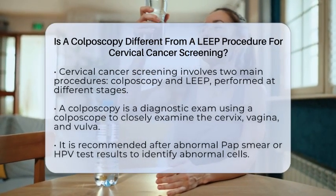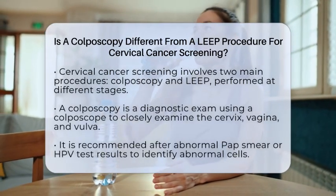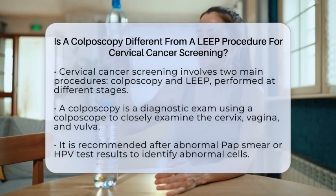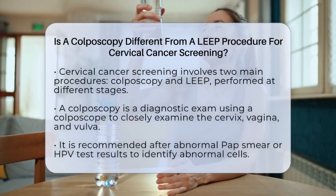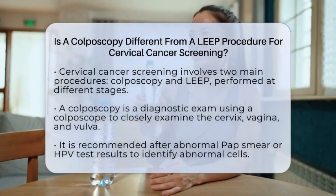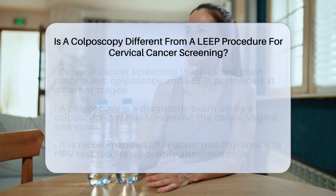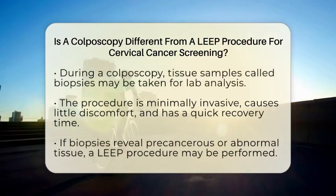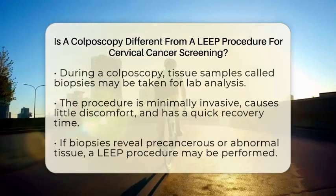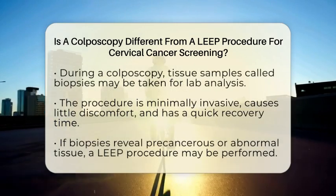A colposcopy is a diagnostic tool. It's like putting on special glasses to get a close-up view of the cervix, vagina, and vulva. After an abnormal pap smear or HPV test, your doctor might recommend a colposcopy. During this exam, they use a device called a colposcope, which is like a magnifying glass with a light, to carefully examine the tissues. If they see areas that look unusual, they can take small tissue samples called biopsies.